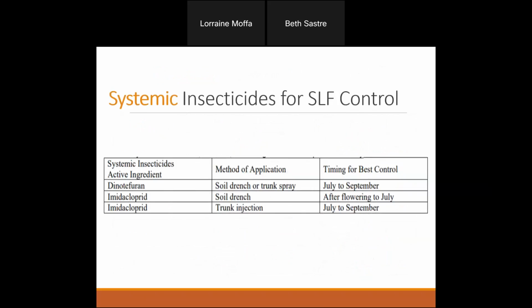Then we have the systemic insecticides, and as I mentioned, systemic insecticides have to be sprayed on the trunk, injected into the trunk, or injected into the soil. And we have dinotefuran and imidacloprid, which are the most effective. It says the method of application: soil drench or trunk spray, and then trunk injection. And the best time for controlling is, for dinotefuran, from July to September. So right now is the best time for those. And imidacloprid is after flowering to July. And this is soil drench, and trunk injection is from July to September.